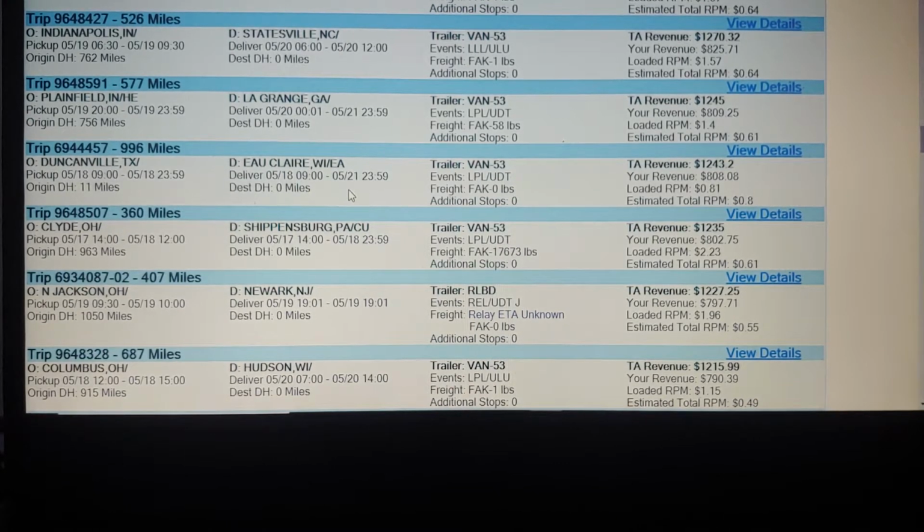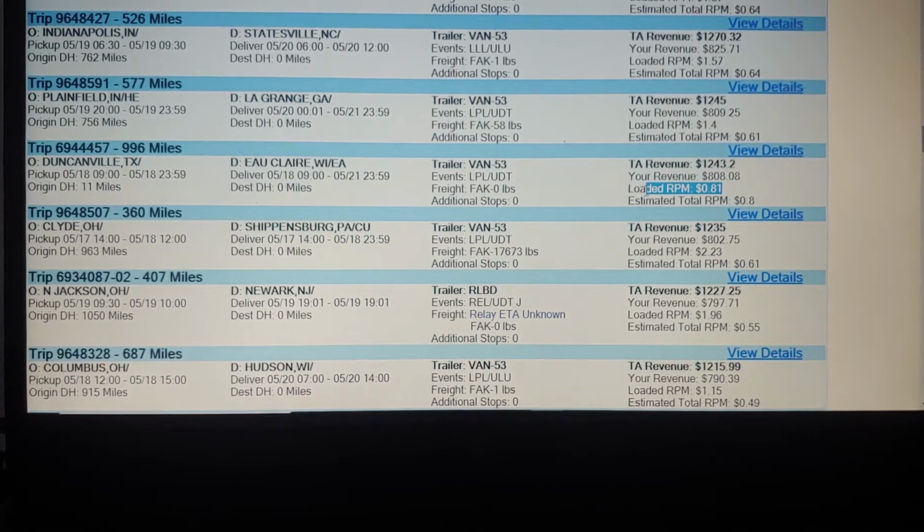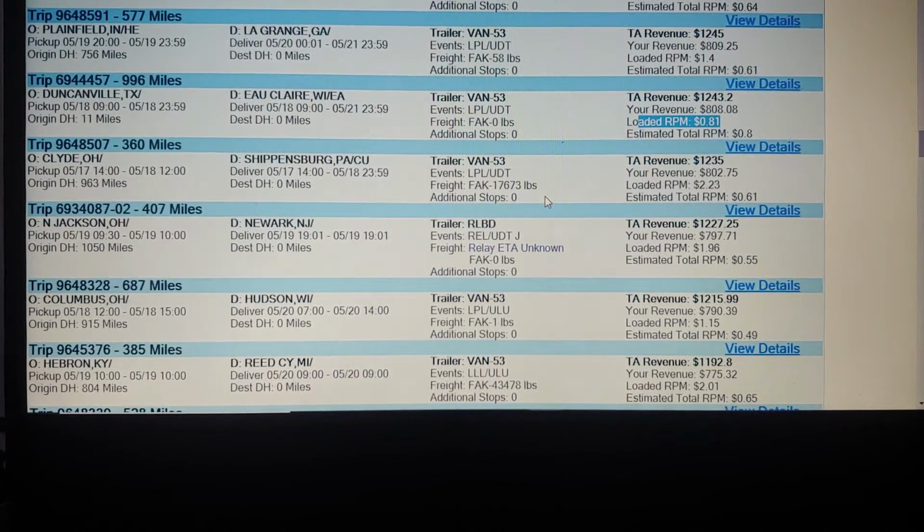Duncanville to Eau Claire, Wisconsin. Drop and hook, 81 cents a mile. 81 cents a mile. Are you kidding me? Clyde, Ohio, Shippensburg, Pennsylvania, $2.23. That's not too bad. And it's pretty light, 17,000 pounds supposedly.